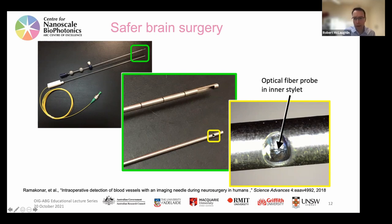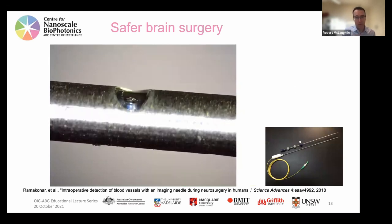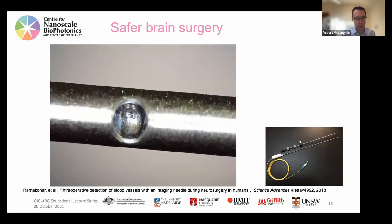And if we zoom up on that, you can see inside there, there's our imaging probe, which is going to be looking out of all this and telling the neurosurgeon if there is a blood vessel right next to where they are. And so let's have a little bit of a zoom up there. You can see looking out the hole there, that's the imaging probe that we'd seen a schematic of earlier on.